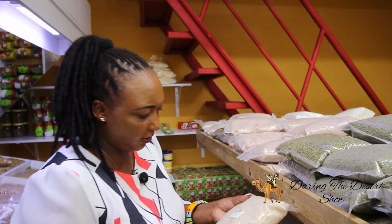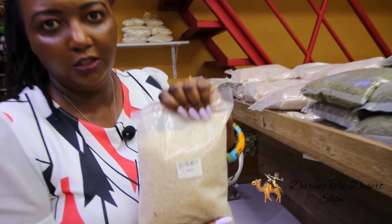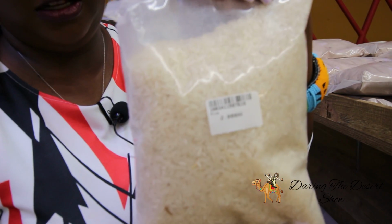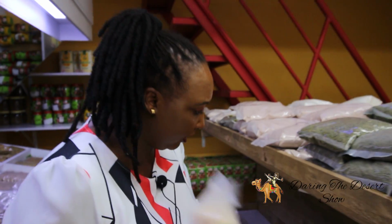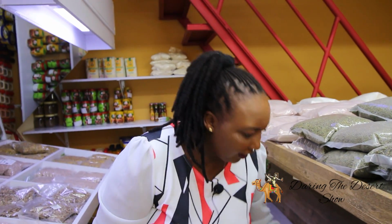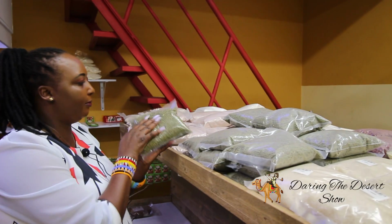We have rice. This is Bishori rice from Kenya. Guys, when you cook this one, it comes out one by one. So, you guys have to come here. Guys, I am just telling you, come this way.